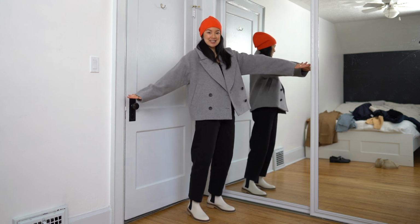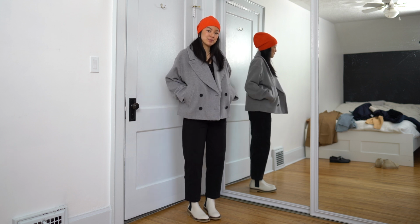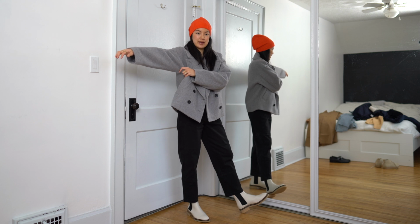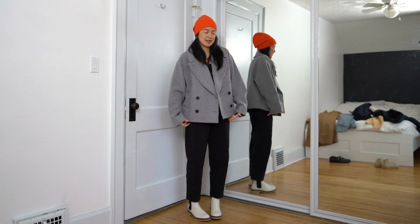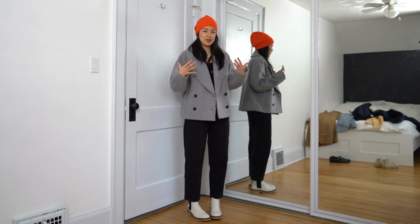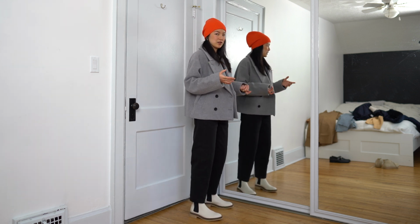This is the last item I'm going to talk about. It's this cropped peacoat. I'm wearing a size medium, perfect size for me. Wouldn't have gone down because I want that extra drop in the shoulder and armpit area for bigger sweaters. And I don't actually want a jacket to be that cropped, especially in this style. It just doesn't look as cozy, and I feel like you don't want to do things that are too cropped in the fall and winter.